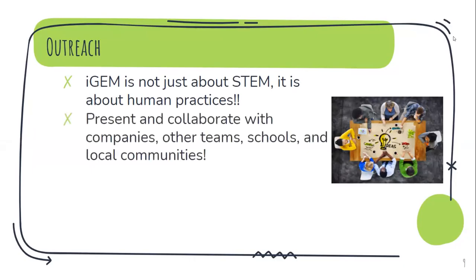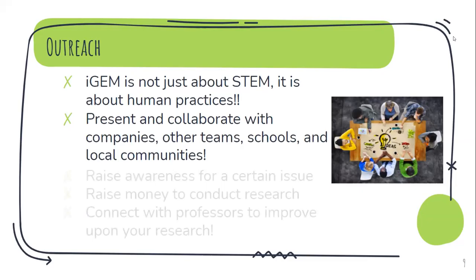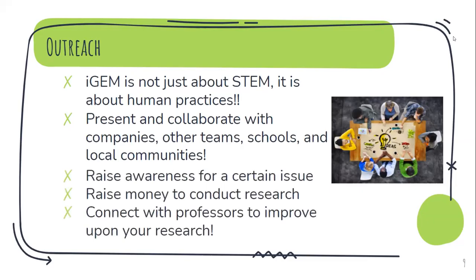So it means to present and collaborate with companies, other teams, schools, and local communities. So it could be the government that you're communicating with, the high schools that you went to, your university, and companies that might be interested in your project. So the point of outreach is to raise awareness for the issue that we're dealing with and also to educate students on synthetic biology and other aspects of iGEM. It also involves fundraising to conduct the research that we're trying to conduct and also connecting with professors to improve upon your research. So that's kind of mentioned over here, human practices.